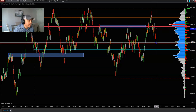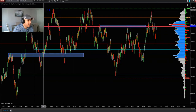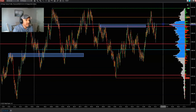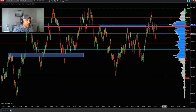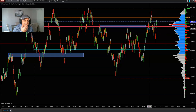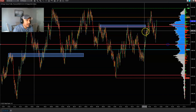Price is definitely moving sideways right here though, so be careful. We want to see it break this area to the upside right here at 15, pretty much 14.5. That's the high for today. Now let's see what price is doing here. The market could... let's see here.